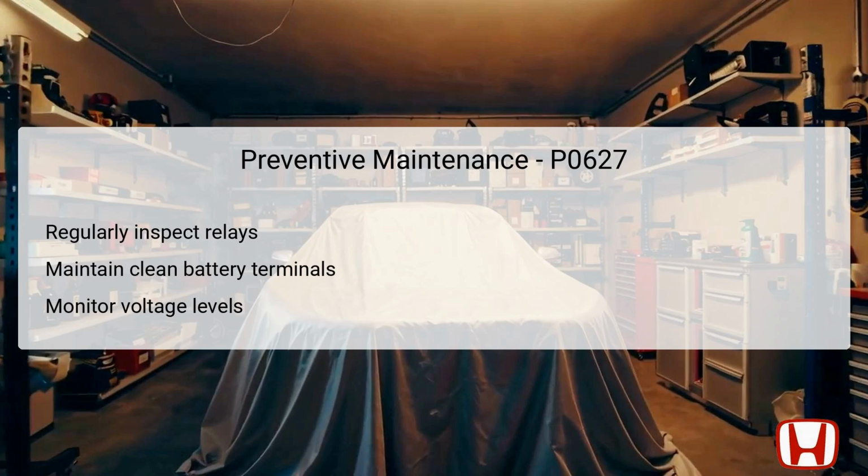It's equally important to maintain corrosion-free and clean battery terminals to ensure optimal electrical connection. Monitoring voltage levels across critical components can provide early warnings of potential failures, allowing for troubleshooting before a DTC is triggered. Additionally, ensuring that wiring harnesses are free from wear can prevent shorts and maintain system integrity. Implementing these preventive measures not only enhances the longevity of the fuel system, but also improves overall vehicle reliability.